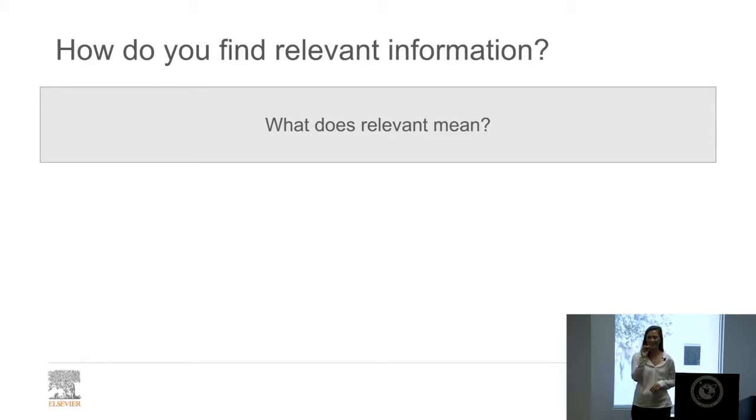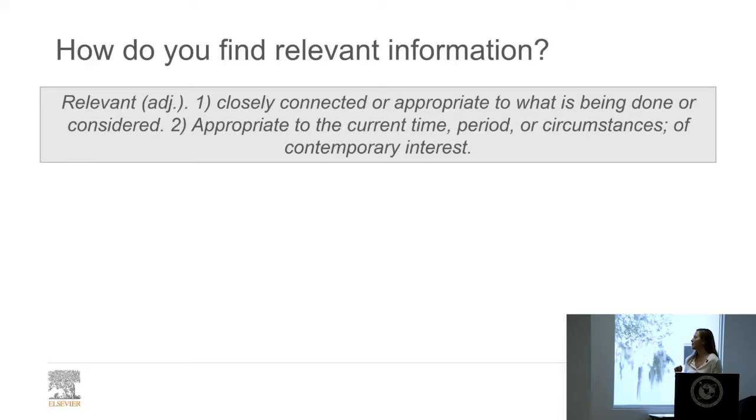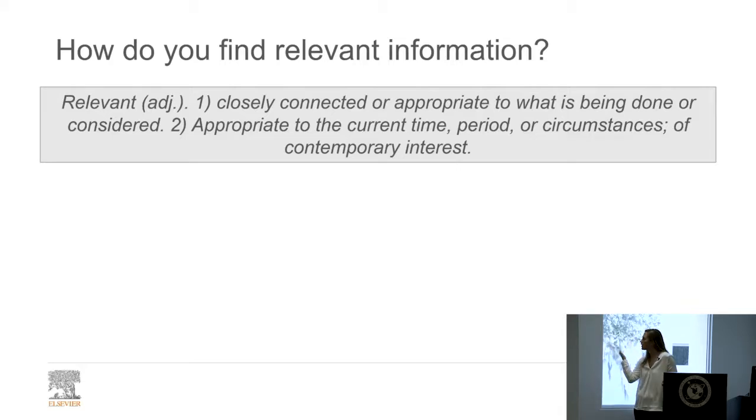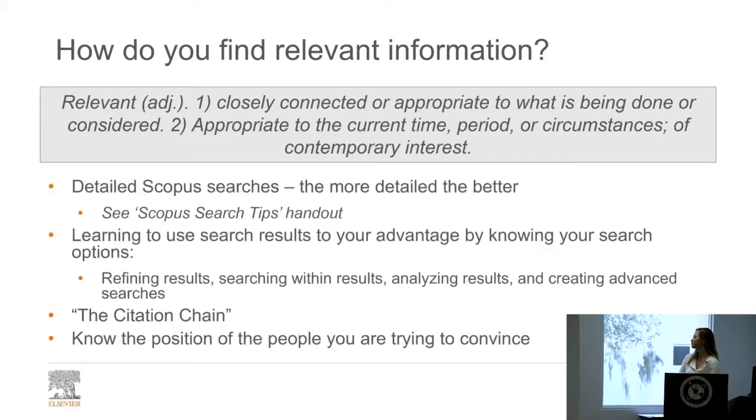Relative, I heard you kind of mouth it. Yeah, so closely connected or appropriate to what is being done or considered. So highly cited is a great example of a very research-specific way to describe relevant. Relative, also very similar. And then also appropriate to the current time period or circumstances of contemporary interest. So more recent information, right? That's really gaining traction in a field. This is where you want to be, right? And Scopus can help you find what we call relevant information.